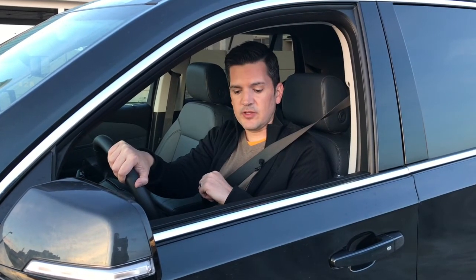So let's talk about pricing. You can buy a Traverse for just under $30,000. This one, as it's equipped, is $44,185. Again, when you start in the mid $40,000 range, you really need to bring your A game. And this car is pretty close.